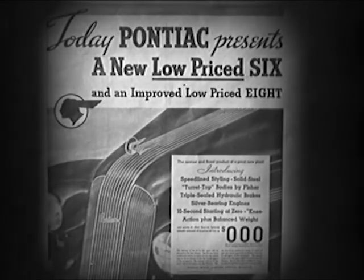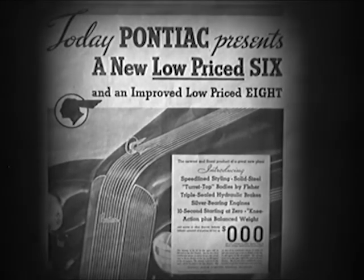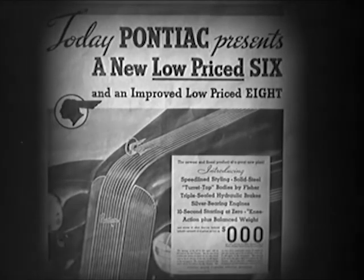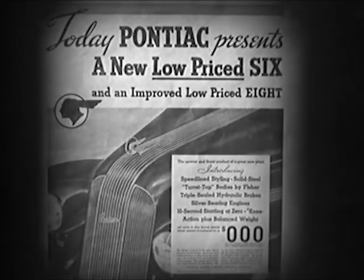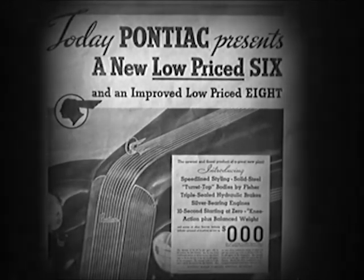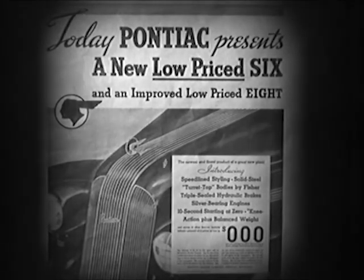Today, Pontiac presents a new low-price 6 and an improved low-price 8. And isn't that a dramatic presentation? Do you think anyone would or even could miss it? A striking overall view of the front end, showing just enough to intrigue their interest to come down and see the whole car. A bold display of important features and price. Brief but effective copy that amplifies the story. And at the bottom, a display line carrying dealers' names and addresses.